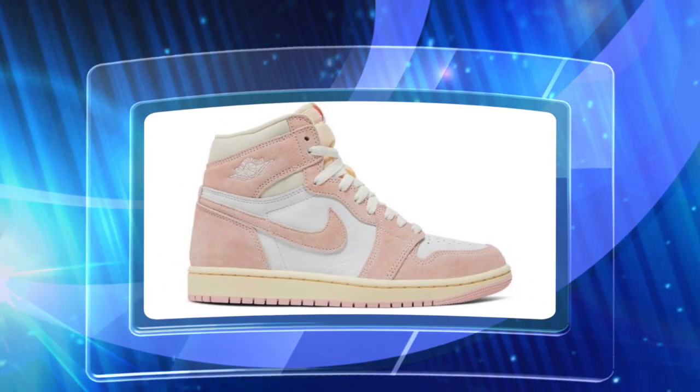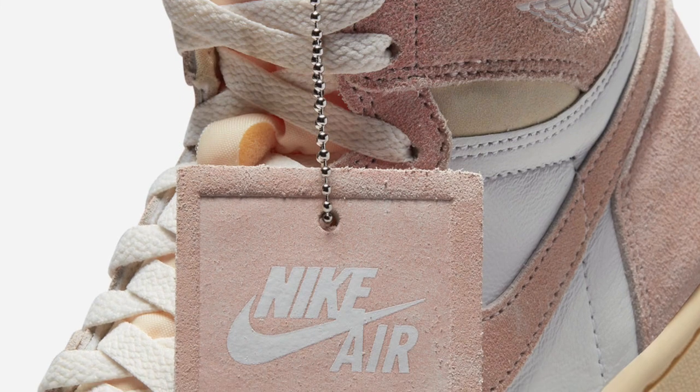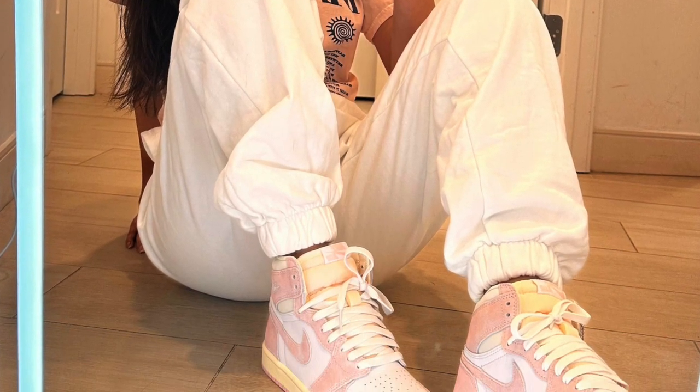April 22nd, we have the women's Retro 1 OG High Washed Pink. Very subtle accent with the pink, but just enough. I think this pair is fire. Love them as ones. I think we're going to see a lot of dudes rocking these too. Really curious to see the quality of the material of these in hand. They almost look like an acid wash denim, but pink. Super dope in my opinion.